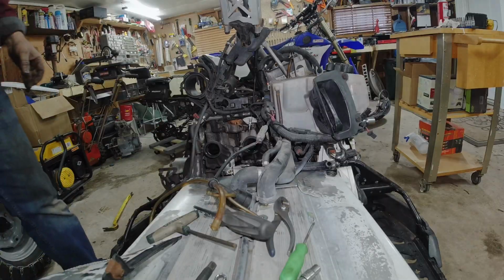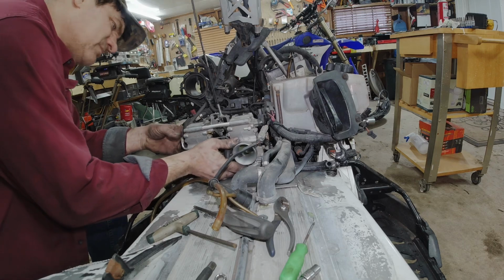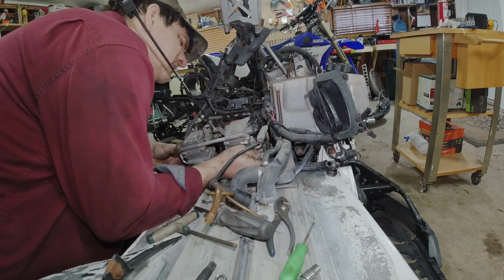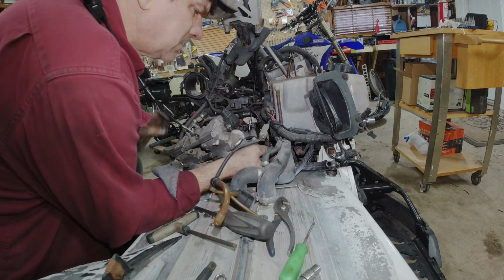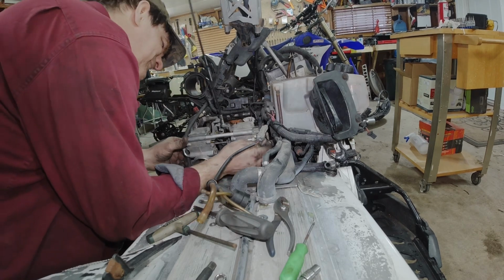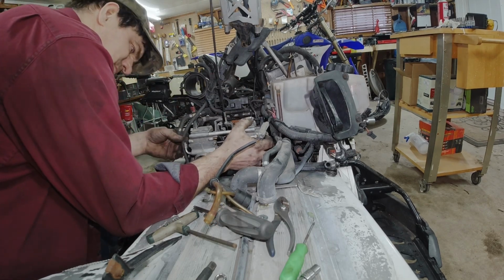All right, guys, we got our fuel pump put in. Now it's time to move on to popping the carburetors back in here. Let's see, do I need to put any fuel lines on it first? Goes up there. It's going to go in there.